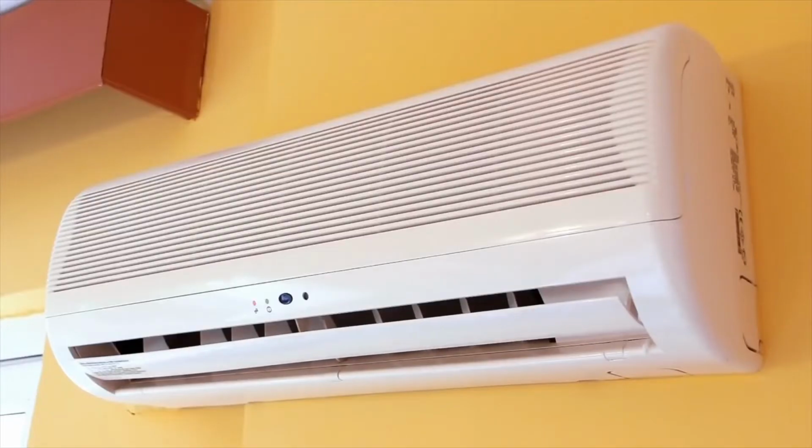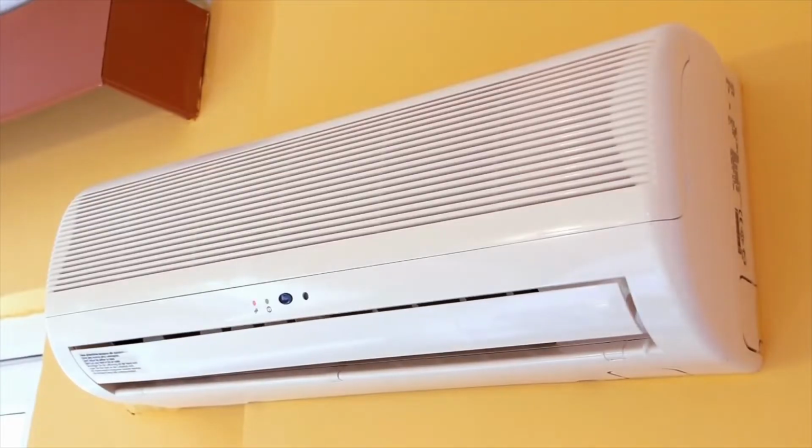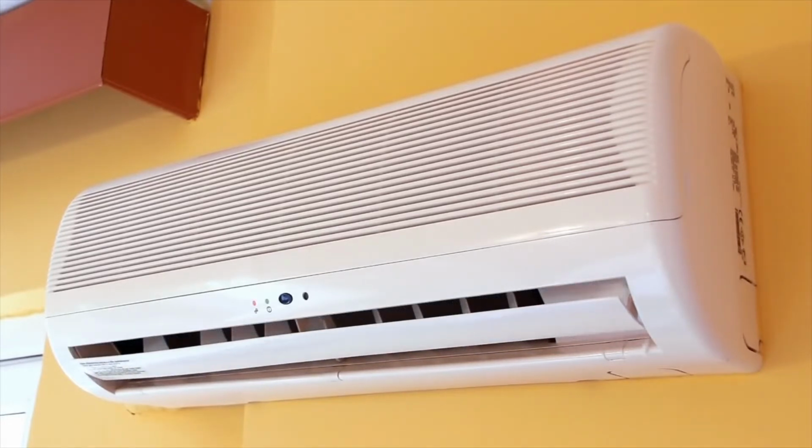Let's talk about the benefits of ductless air conditioners and why they're a great cooling system for some homes. The basics. A ductless air conditioner is one that isn't connected to heating ducts and vents and doesn't rely on them to distribute cold air throughout your house.